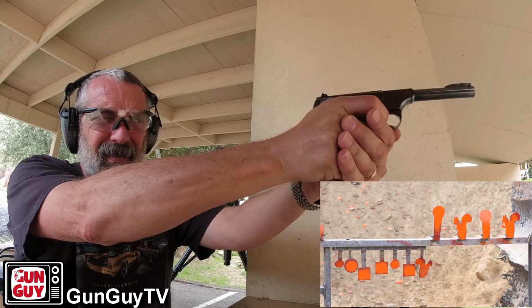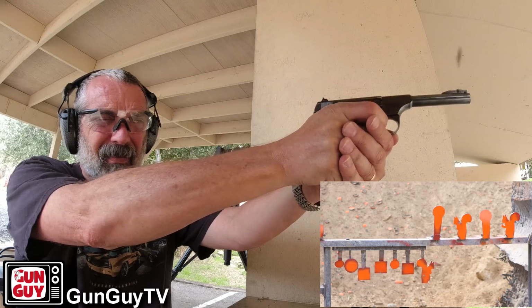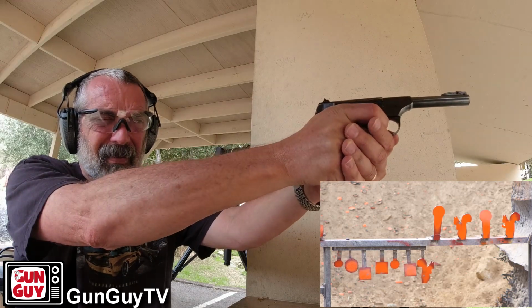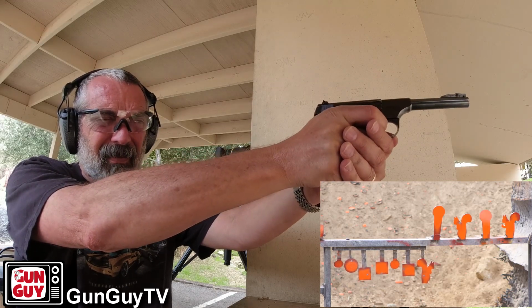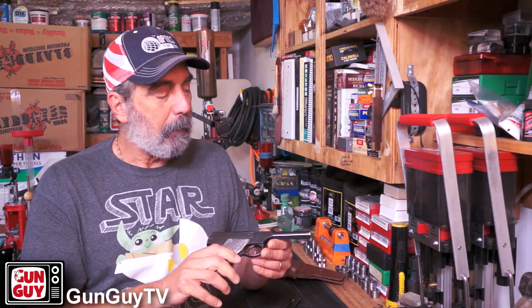And before you give me grief about squinting with my right eye as I'm shooting it, I am right eye dominant, but my right eye needs surgery and I can't afford it. So I really can't use it to shoot. So in order to force my left eye to be dominant, I have to squint my right eye pretty hard. And so that's the reason for that.